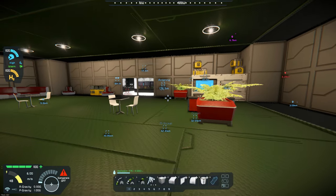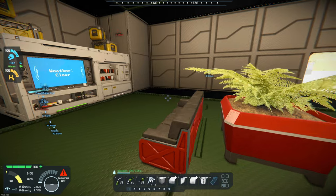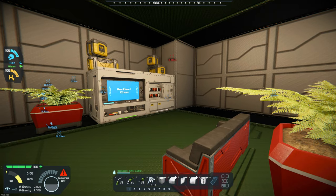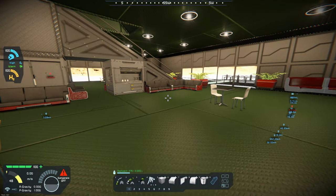And on this side, kind of the same thing. You've got an entertainment center, a place to sit and watch, and another bookshelf and whatnot. So I think this looks pretty good, actually.